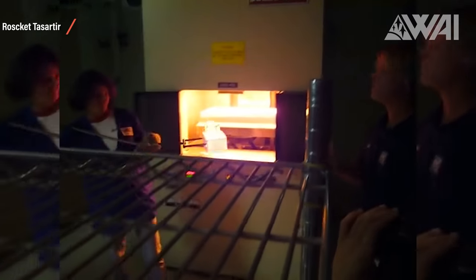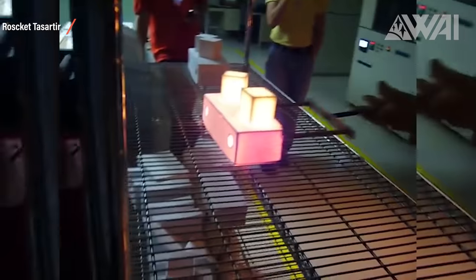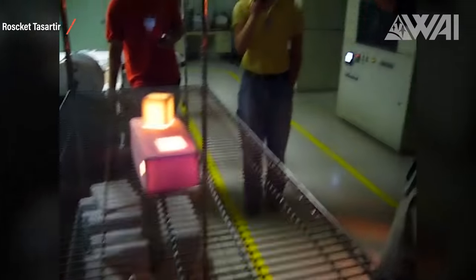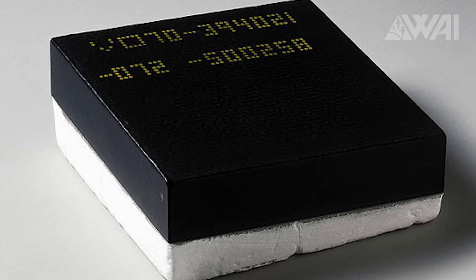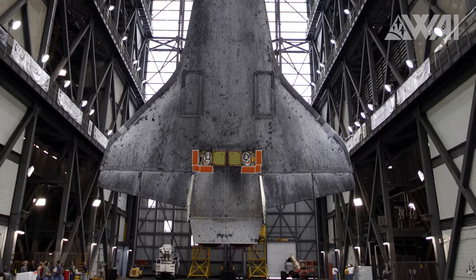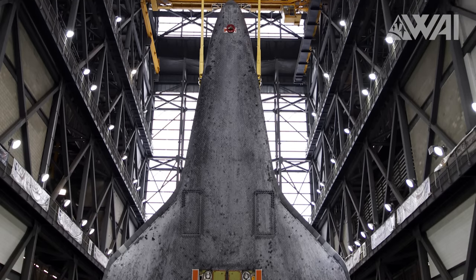Crafted from silica fibers, these tiles boasted impressive heat resistance, but their downside was that they were really fragile, which became a big issue later. Over 24,000 of its 27,000 tiles were distinct, designed for specific spots on the spacecraft.